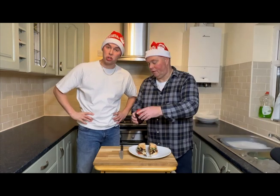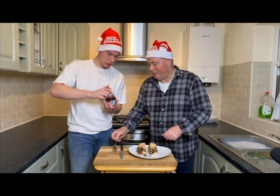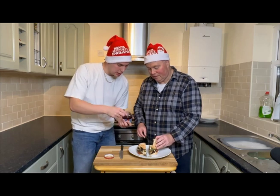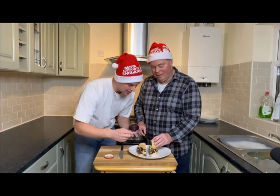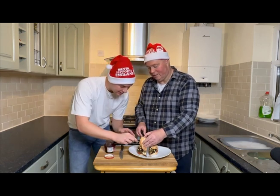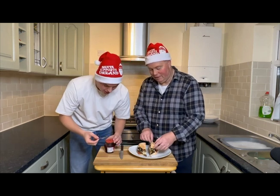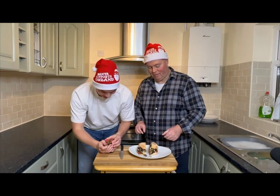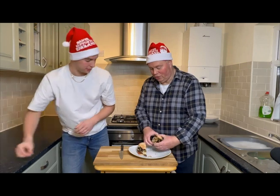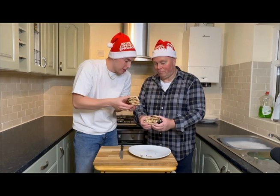Well, you just make your burger to your preference, really. So let's just apply some of this. Yeah, just put some on there. Get some on there. And there. Yeah, look at that. Get some on mine. There you go. Big dollop of that. Right. Now it is going to be a burger and a half. Right. Move this over here. This is going to squeeze all over. And this is your Christmas burger. Cheers. Cheers.